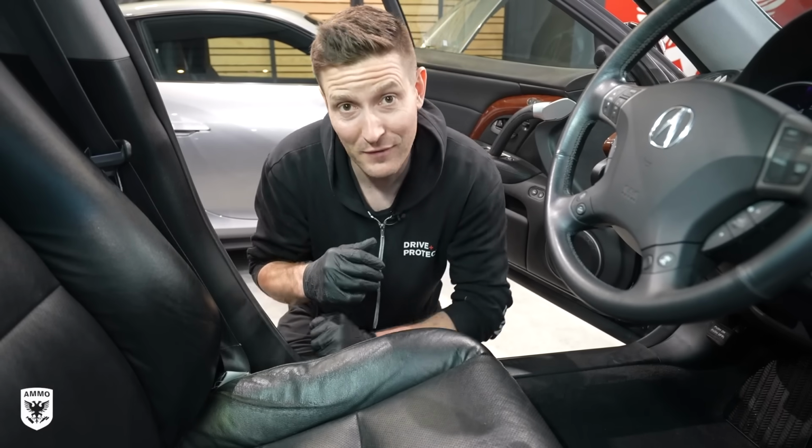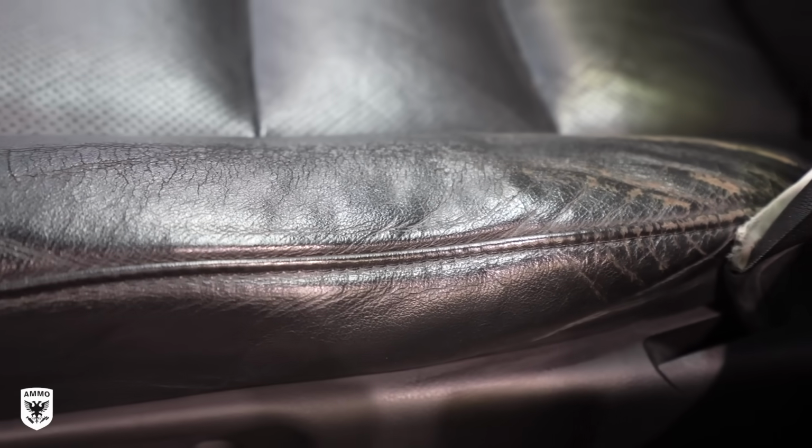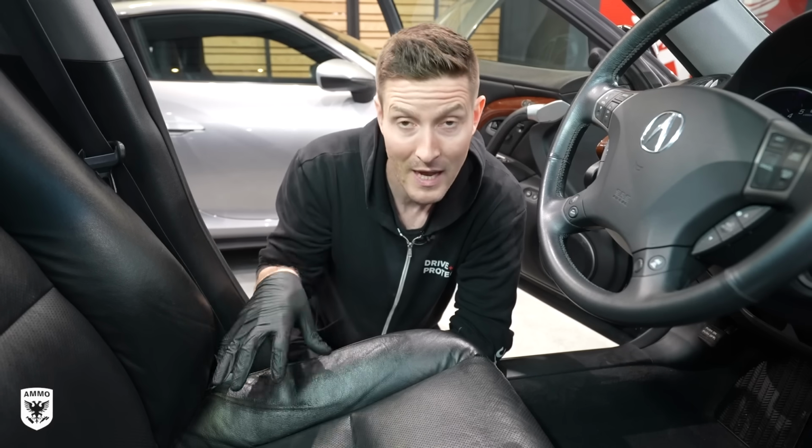Okay, before phase 3 of the process, which is staging the vehicle for sale, we have to talk about the elephant in the room. That, of course, is the seat. You can see right here, there's some damage, and there's some damage over there on the passenger seat. Now, because we have 1 day to do it, I'm not going to address this.